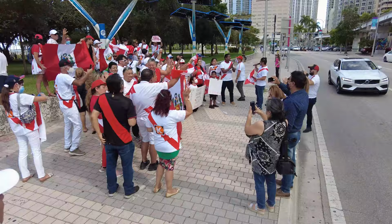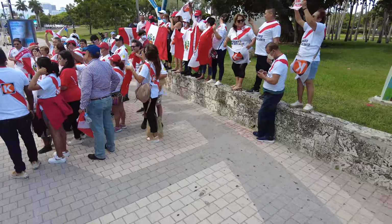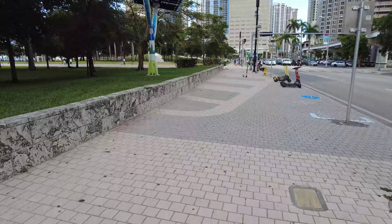Peru has a presidential election coming up next week. It's looking a bit like the polls are favoring Pedro Castillo, a socialist candidate, over Keiko Fujimori, daughter of the former president Alberto Fujimori. I suspect this demonstration was in support of Fujimori and in opposition to Castillo. I don't know much about Peruvian politics, but I'm delighted to see the community here exercising their freedom of speech and peaceful assembly to express their political opinions publicly.